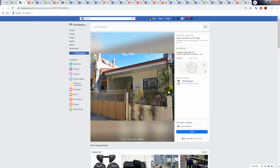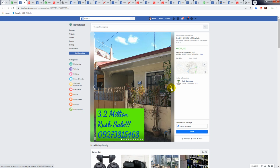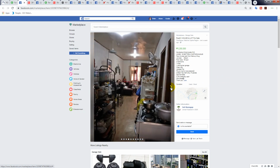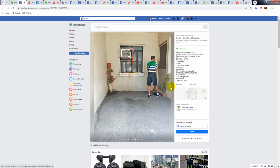Here's another one, 3.2 million, and this is in Better Living, Paranaque. Now I searched for foreclosures on the marketplace on Facebook, and it gave me this one. It says it's a rush sale. That makes me think that it's actually a buyer direct, not a bank. I just want to indicate that, because about 90% of the listings I'm showing you tonight are actually foreclosures, but when I searched for foreclosures, it seemed like some rush sales did come up.